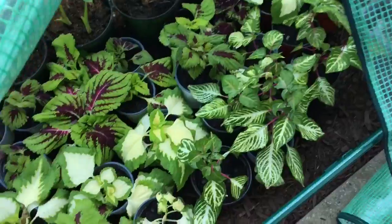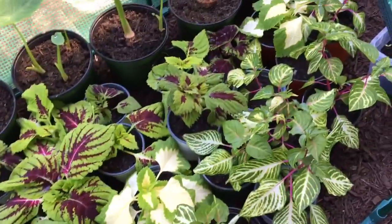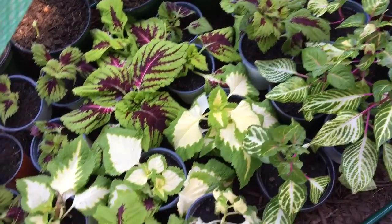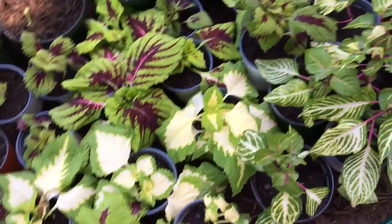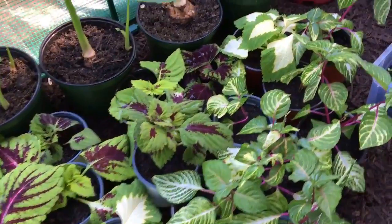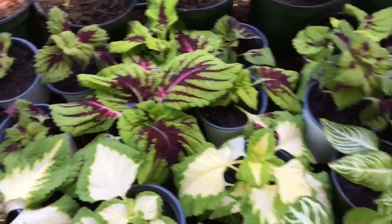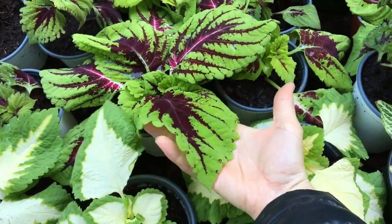I am propagating Coleus for the summer. So I'm going to do some shade planters with Coleus, which I took cuttings of. And I planted, I don't know how many I have here, but I just love to look at them. Look how big these leaves are. This is the Kong Coleus.